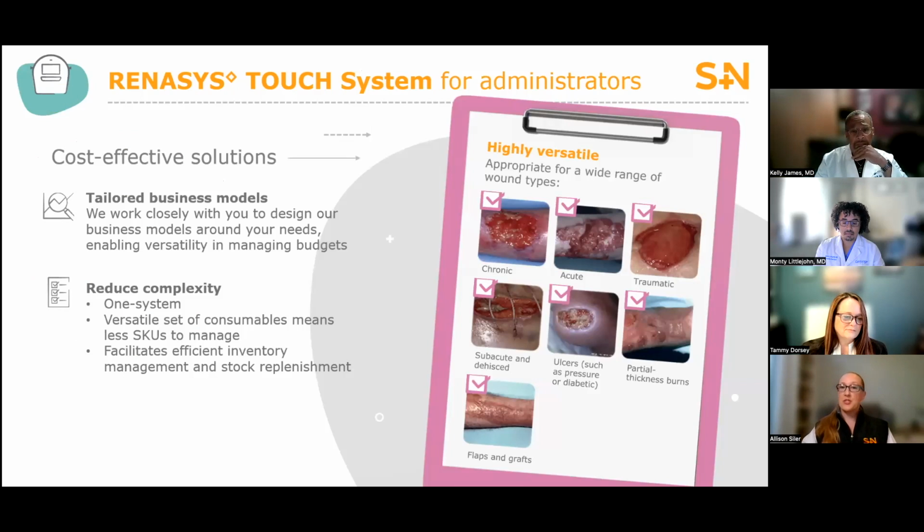Tammy, we are going to start by hearing from you. As implementation director, what is important to you when you're driving implementation at your facility for new product or new vendors? Well, we do a standardization across our entire organization. We look at our products and what is our cost-effective solutions. We look at SKU reductions and what is cost effective and works across all 140 facilities, for cost reduction and SKU reduction, and still with good patient outcomes across all of our facilities.